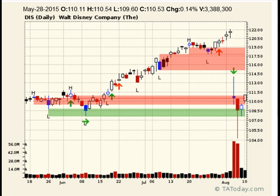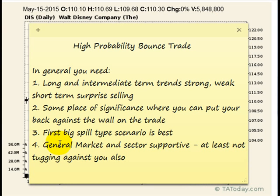So this particular trade was mentioned by one of the members, and I thought it was probably a decent one to look at because it's one we haven't done. This is a bounce trade, right? We're looking at a particular stock and we're looking for a bounce trade. Can we trade it on a bounce?